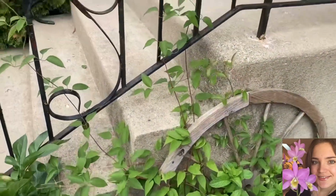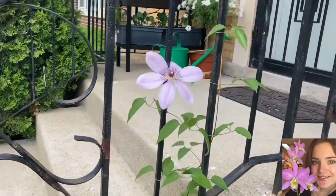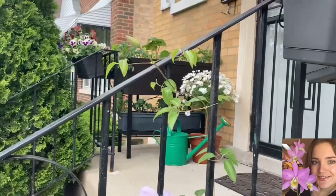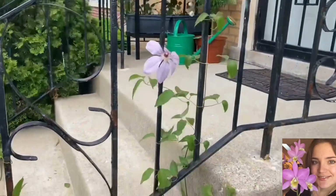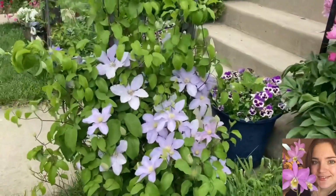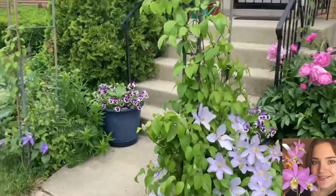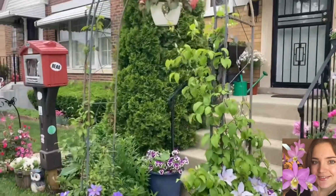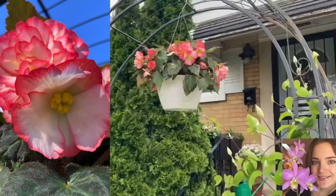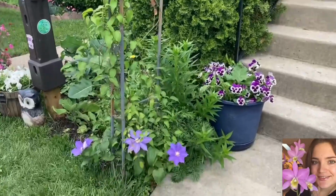And here's one of my clematis plants starting to bloom. I love clematis because it adds vertical structure to the garden. It's interesting how the sunlight affects blooming. This clematis I have on both sides of the arc, but the one on the right receives more sunlight and there's definitely more blooms than on the left. And this is my beautiful scarlet begonia hanging from the top of the arc.